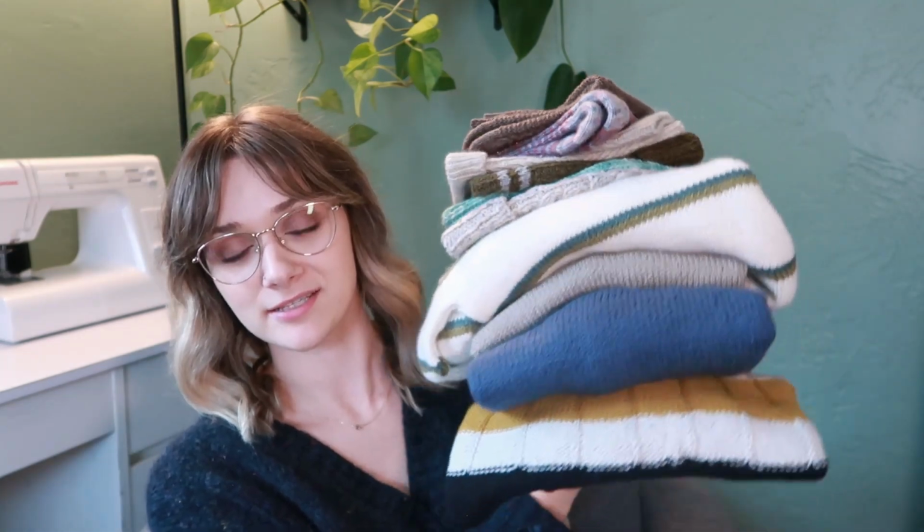This is my stack this year. It's a bit smaller than last year. In total, I finished 13 projects: 4 sweaters, 4 pairs of socks, 3 hats, and 2 pairs of mitts. Out of the 13, 3 of them were Christmas gifts that I don't have, so I'll show you some quick photos of those. But we're gonna talk about the other 10, most of which I knit for myself.